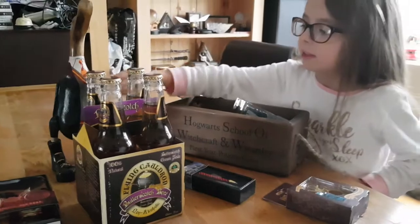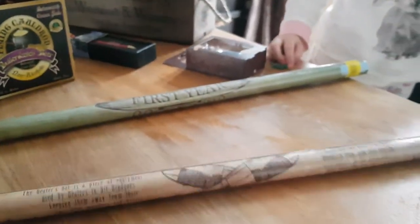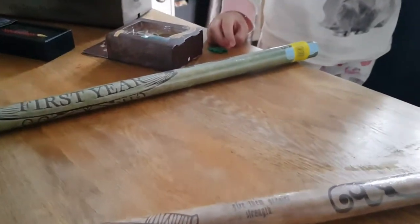But here are the items that we bought. Let's start. Should we start off with the posters? Now, I'm not going to take these posters out, because I need a little bit of plastic covering them. And at the moment, I'm not going to put them up straight away because they're not in tubes. I haven't got anywhere else to put them.